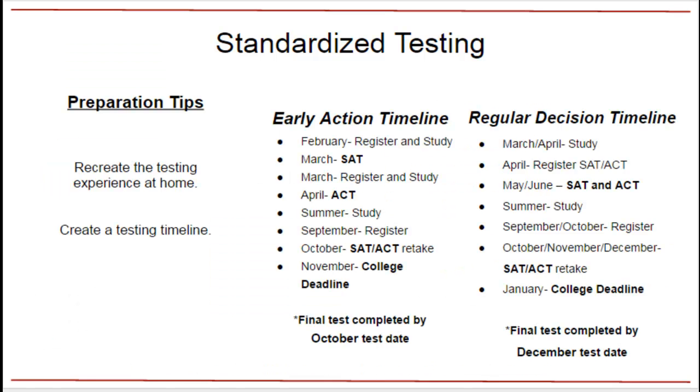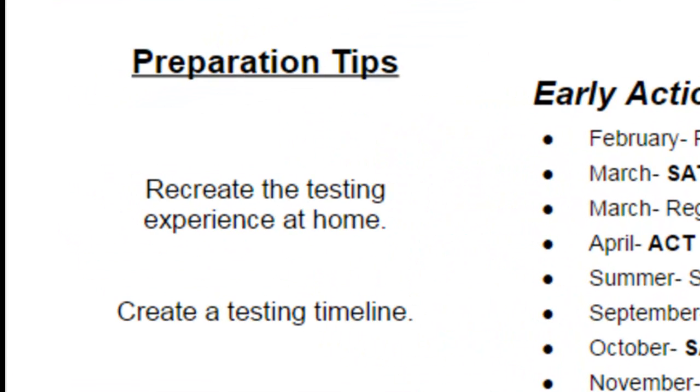If thinking about the test day makes you a little bit nervous, one tip I would offer would be to recreate the testing experience in the safety of your own home. You'll want to find a quiet spot in the house, set up a timer for each section, and be sure to include those breaks that you would be offered.